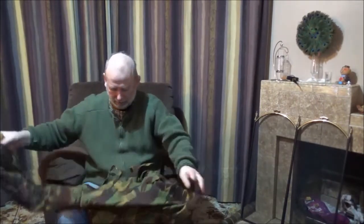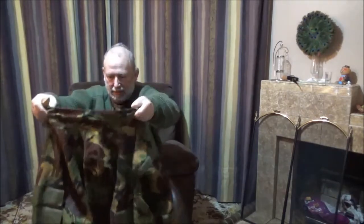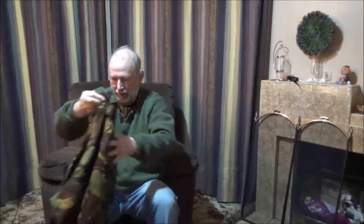By the time I got back to the car, this was dripping wet, but the wool underneath was still dry. So I'm not sure how old this is. It's not a modern jacket. I think it's probably from back in the 70s or something. It's fairly basic. Right, that's pretty much it for the clothes.